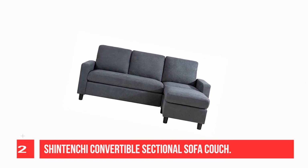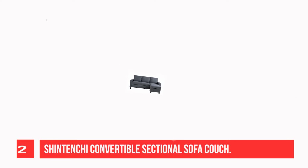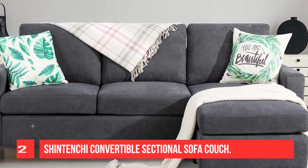Sectional sofa with an extra wide chaise lounge for maximum comfort. When friends come by, you can place the ottoman on either side of the sofa at random. Crafted for convenient shipment and easy assembly.